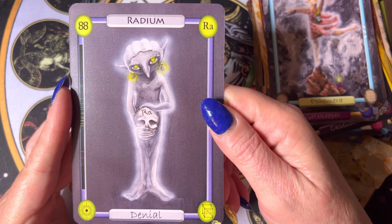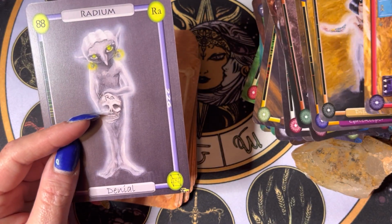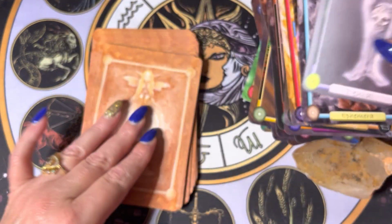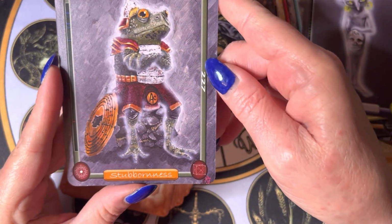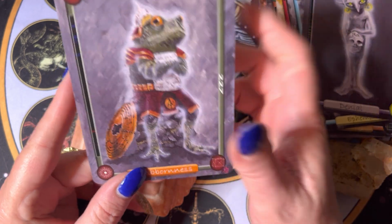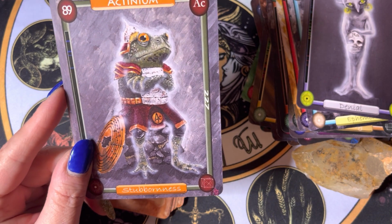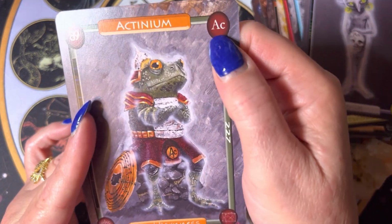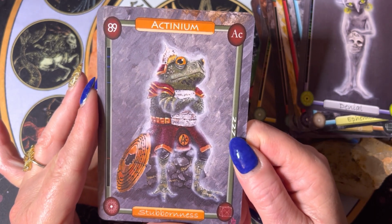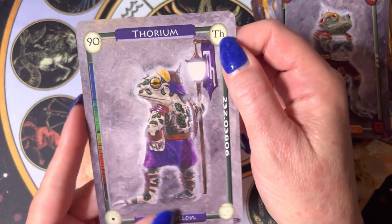Radium, denial. Didn't we do radium? I mean, it was radon I'm thinking of. Denial. I love that. There's so much incorporated into these. You know, we have the chemical number symbol. It's not a number. You know what I'm saying. Actinium, stubbornness. But I love that it's in the image, as well as in the corners.